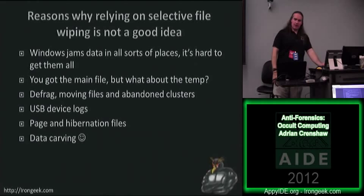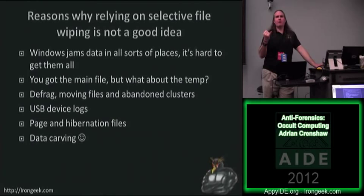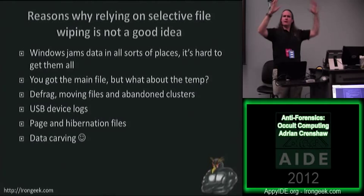There are several reasons why I'm saying selective file wiping is not a good idea. First of all, Windows jams data in all sorts of places. There's also places where temp files get located. Just because you wipe the Word doc doesn't mean the temp file got wiped. Also, there's something called volume shadow copy, which can be constantly backing things up. Every time a sector changes, it can be backing it up someplace else.